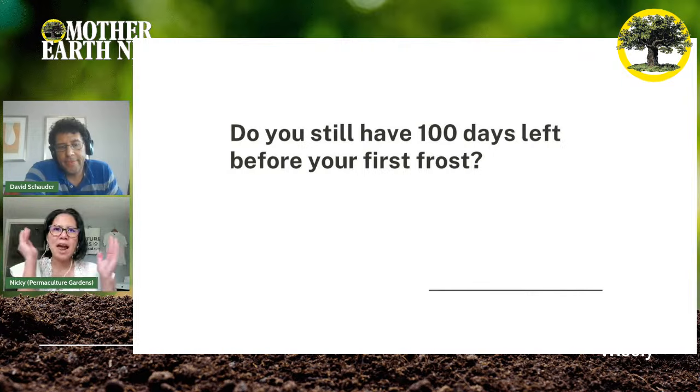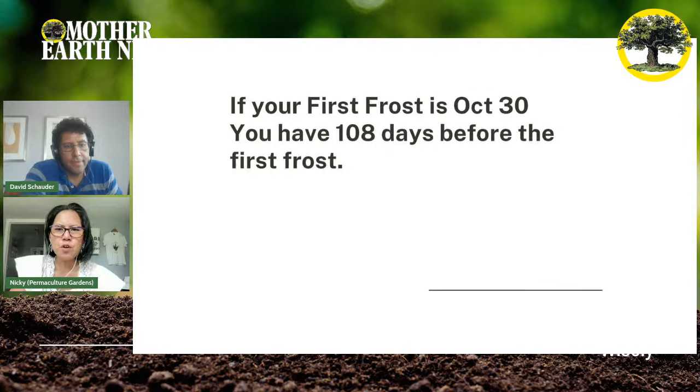So those of you who have frost dates, and you want to grow something like parsnip, or what was it that was long? I forgot already. Do you still have 100 days left before your first frost? If you do, you can grow pretty much everything except kohlrabi. So if your first frost is October 30, you have 108 days. Oh, this is from a previous webinar, so I'm not sure if I actually have 108 days before first frost. Well, you can just count back. It's August. That's okay.